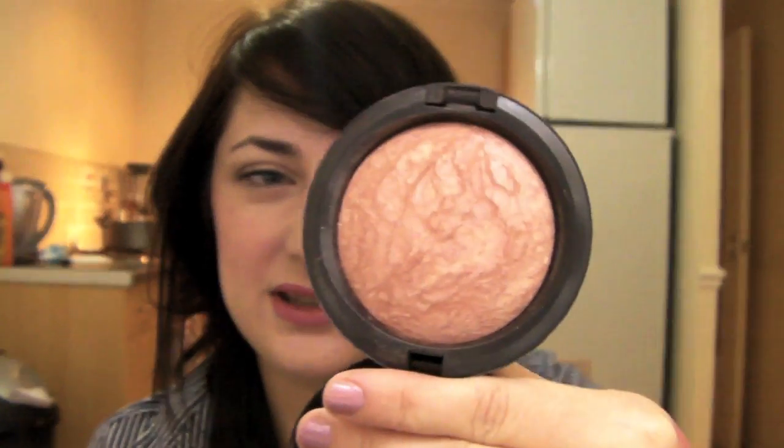Next we have a MAC Mineralize Skinfinish. I don't think this would suit everyone. I've heard that the nearest dupe for this is Soft and Gentle, but this is By Candlelight, and it's a peachy, a neutral peach, I would say. It's actually more of a highlighter, but on me it comes out as a blush. So I'm going to show you it in that capacity.